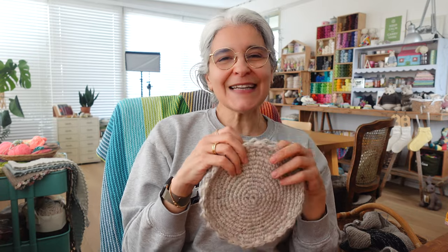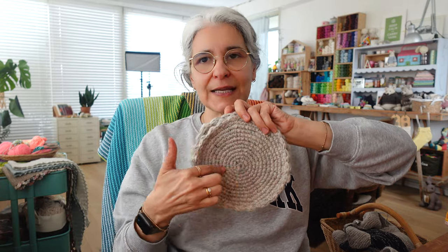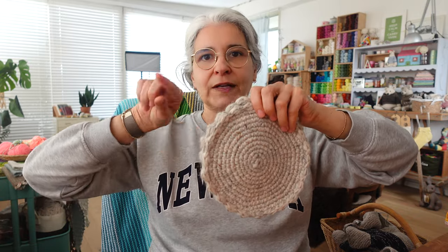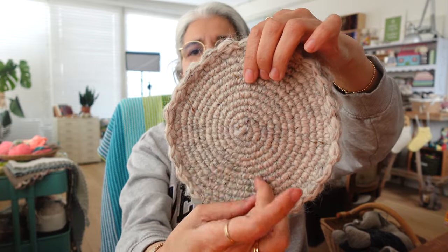And I wrote the pattern, so I think you can easily see right at the beginning that you can choose whatever size you like to make them. Like if you want to make mug coasters, as I made for myself and for Maya, our daughter, you can stop crocheting in the round a lot earlier, and then whenever you think you have reached the right size that you like, you can skip right into the border making.